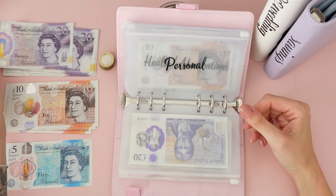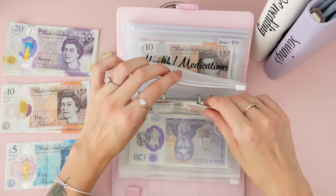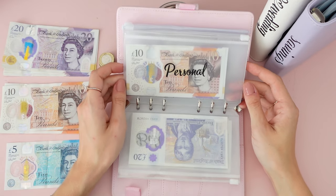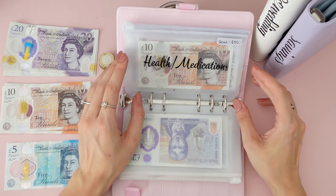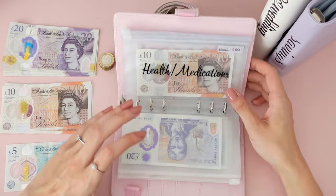So personal is getting £30 today, which makes me happy because the last few cash stuffings I've only had enough to put £20 in there. So this week, hopefully I'll be able to treat myself a little bit more. Well, for the next 2 weeks, shall I say. And that is now everything for this binder.